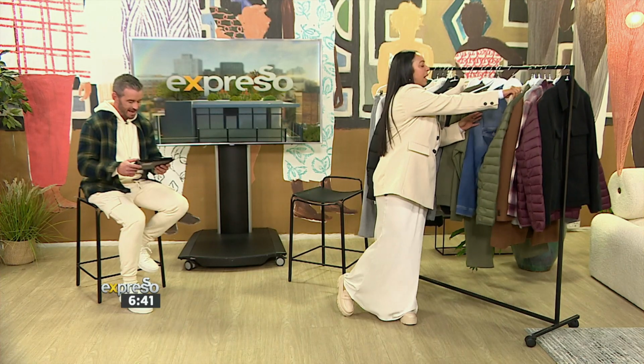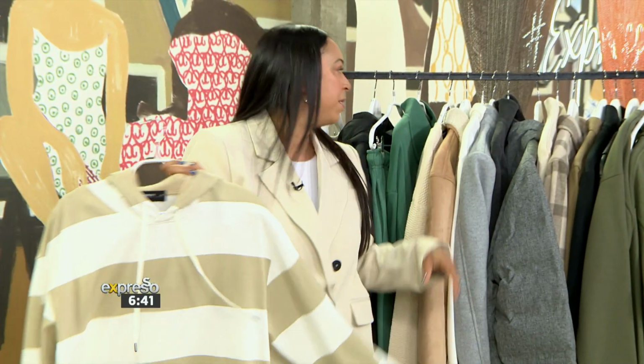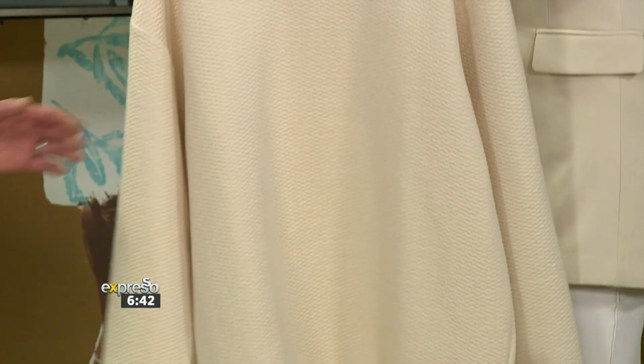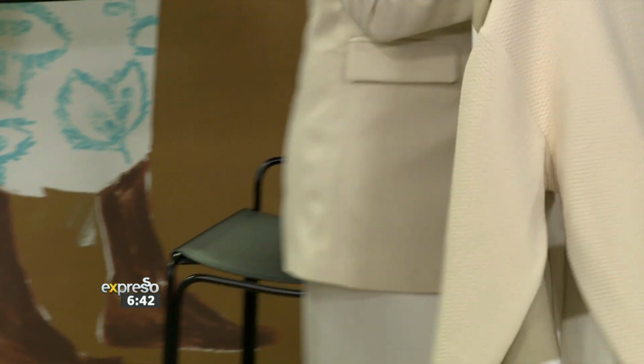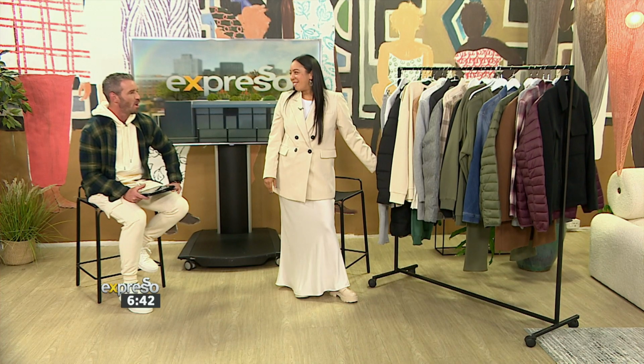You don't have to wear the full set. And then besides the solid colors, there's also some stripes. There's also these textured, I mean, look at that. It's like the sort of embossed stitching, which is really, really great. Oh, these are stunning. Who would have thought that the humble tracksuit would become the star of the show?